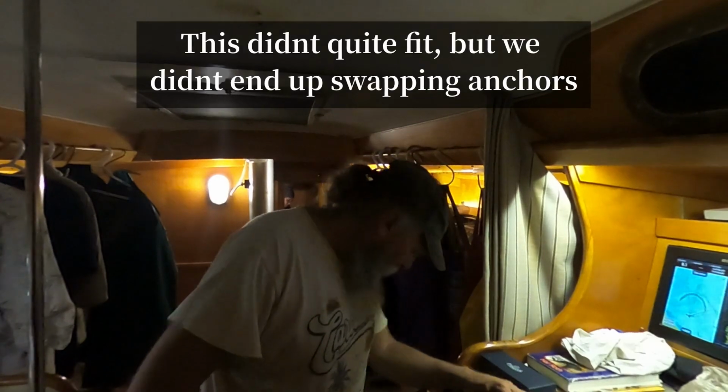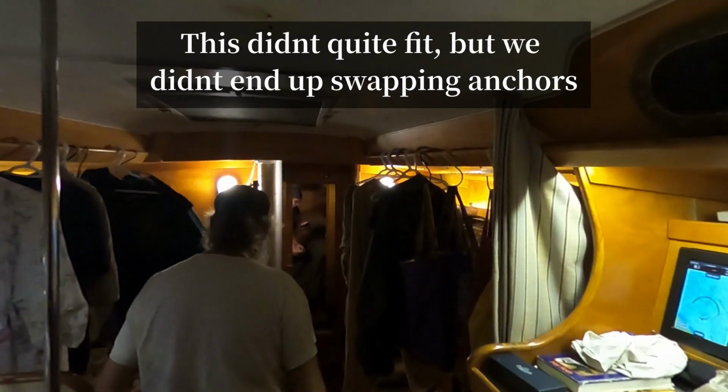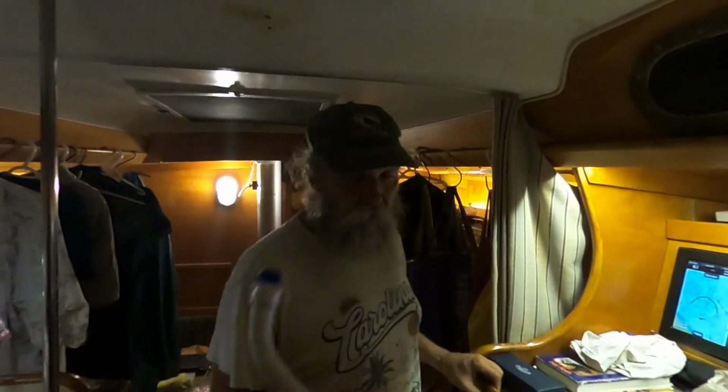I suppose that was to be expected. It didn't last. We've got a couple things to get done tomorrow at least. We've got spot checking and a little bit more. We've got to put the anchor away and determine whether we're using the anchor or not.